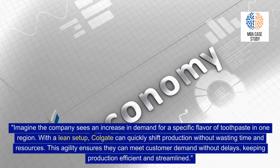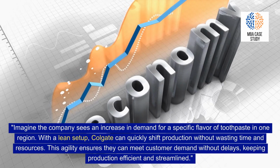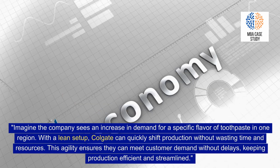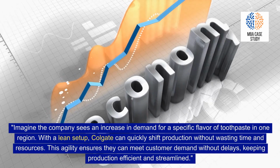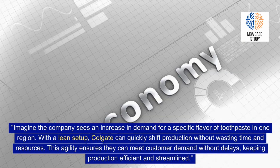Imagine the company sees an increase in demand for a specific flavor of toothpaste in one region. With a lean setup, Colgate can quickly shift production without wasting time and resources. This agility ensures they can meet customer demand without delays, keeping production efficient and streamlined.